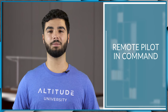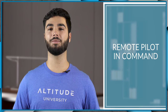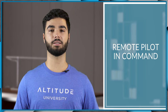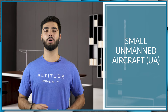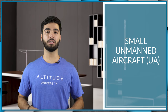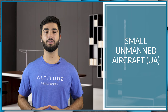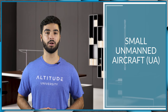Now, remote pilot in command, or remote pilot, is a person who holds a remote pilot certificate and has the final authority and responsibility for the operation and the safety of an SUAS operation conducted under Part 107. A small unmanned aircraft, or UA, is an unmanned aircraft weighing less than 55 pounds, including everything that's on board or otherwise attached to the aircraft, and it can be flown without the possibility of direct human intervention from within or on the aircraft.